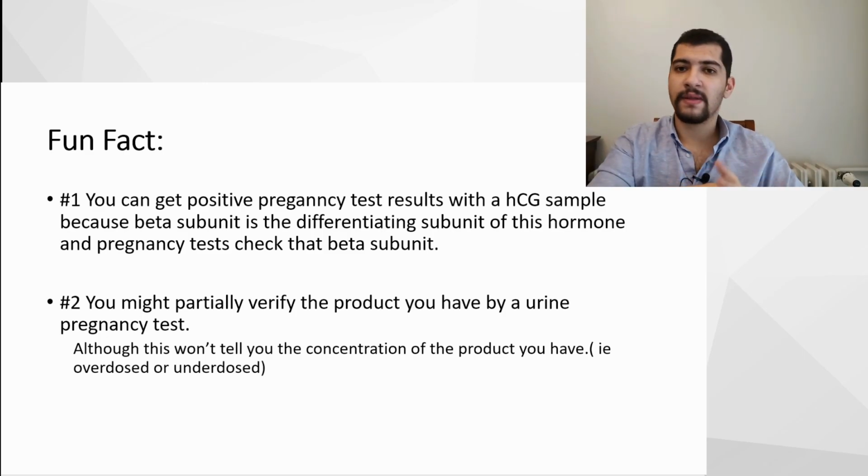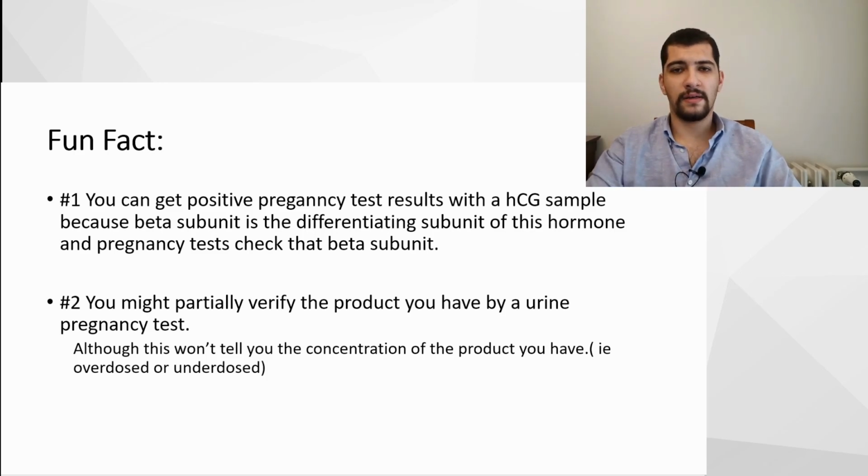Or sometimes the guys who want to do experiments put a couple drops of Chinese growth hormone and test them on pregnancy tests. If they somehow get a positive result, it means they probably got faked by HCG instead of growth hormone.